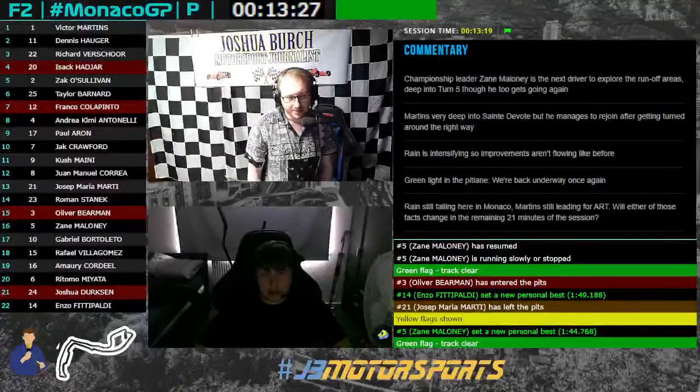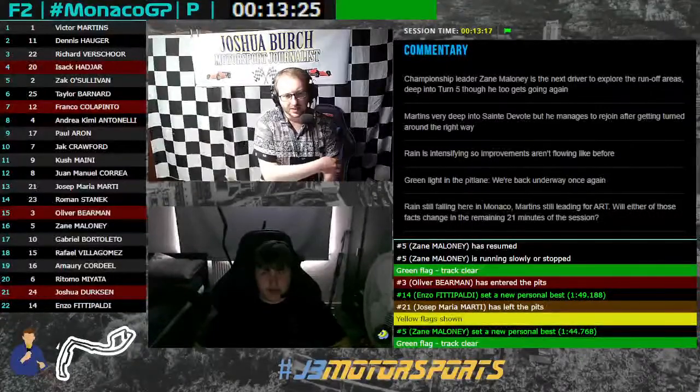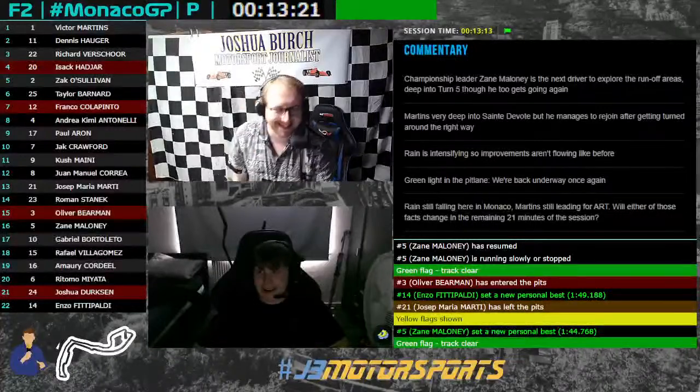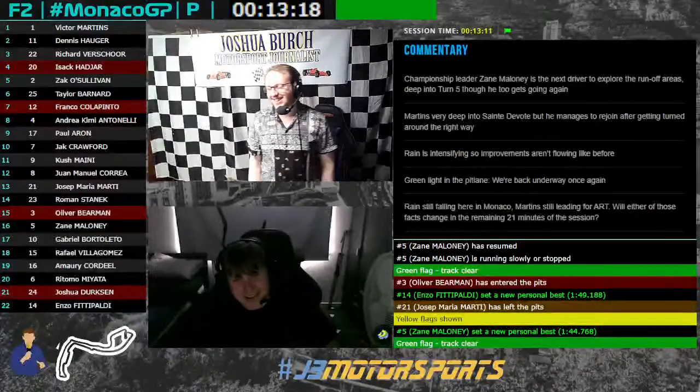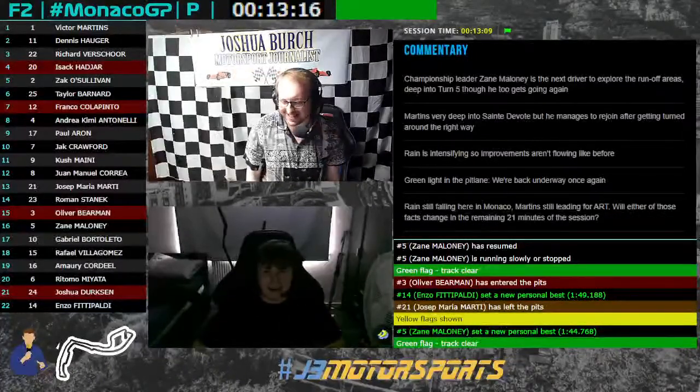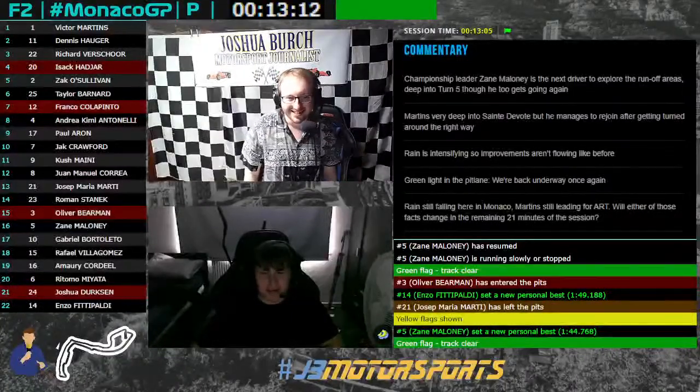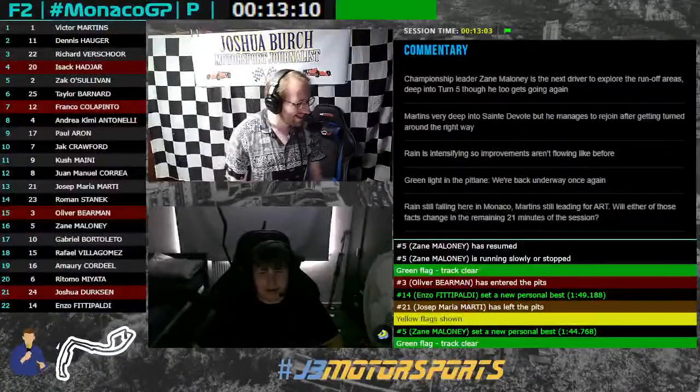We're off again, in towards the Nouvelle chicane. Surprisingly, no one making mistakes down here. Marti's off, as you can see. Oh, well, there we are. You've done it again, made a mistake. Like it's a thing with Red Bulls, isn't it? Because the last time it was a Red Bull of Sergio Perez. This time it's a Red Bull Junior, Pepe Marti.